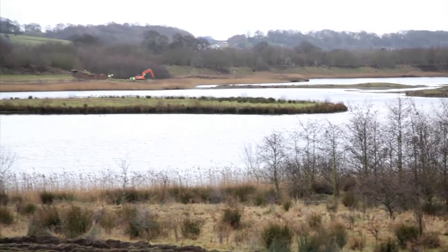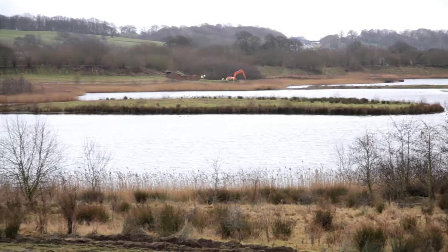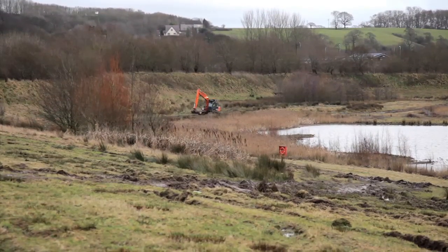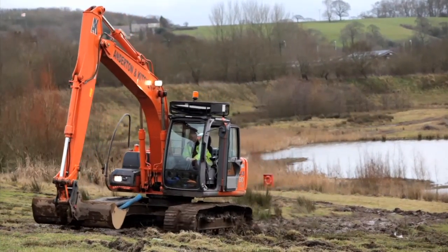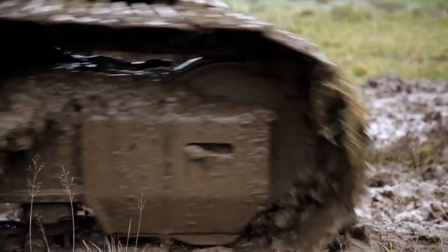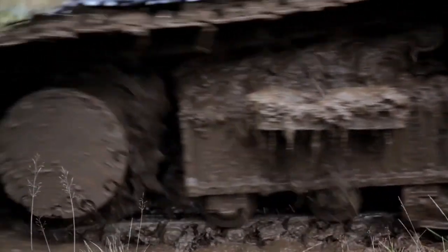Much of the initial conservation work on the reserve improved habitat, including the lowering of the southern lake to encourage more waders and roosting birds. The Southern Lake also hosts the visitor centre, so work had to be carried out to lower the water level and dam the lake in order to allow construction of the visitor centre to take place.